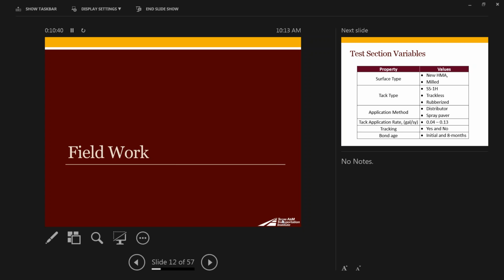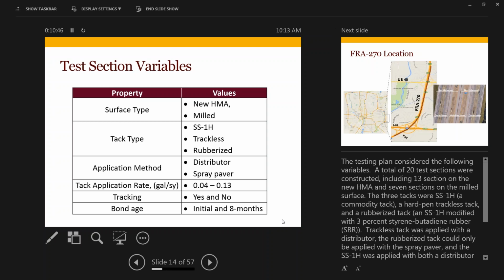So moving on to what was the field work we actually did. We looked at several variables. The first being surface type. We looked at bonding to new HMA, and bonding to a milled surface. We looked at 3 tack coat types, SS-1H, trackless tack, and a rubberized tack, which was SS-1H with a 3% SBR. The 2 application methods we used were supplying the tack with a distributor and with a spray paver.